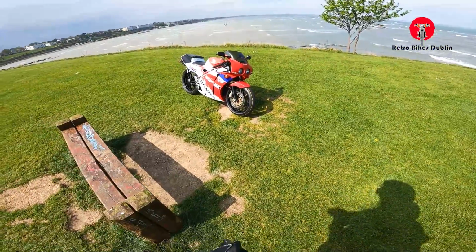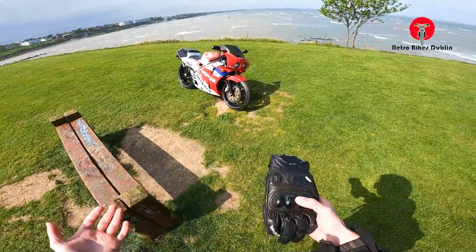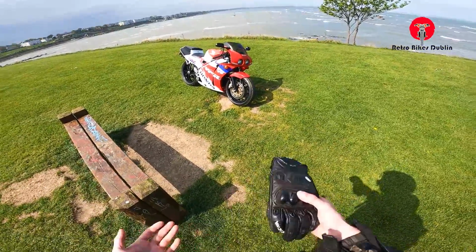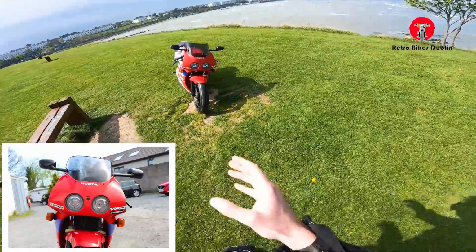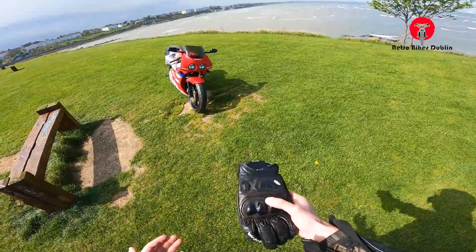But I think there's really a couple of things that make them quite special. It's the engine, the looks, and the heritage. And we'll start with the looks first. First of all, you're looking at your twin headlamps, which was a bespoke styling point of bikes from the late 80s and early 90s.